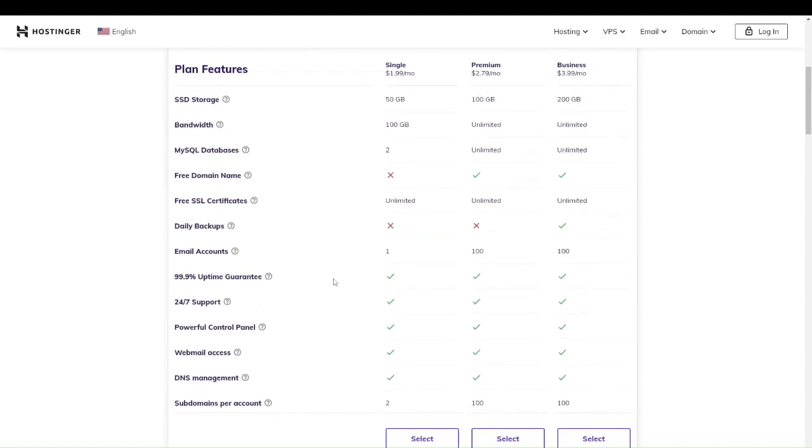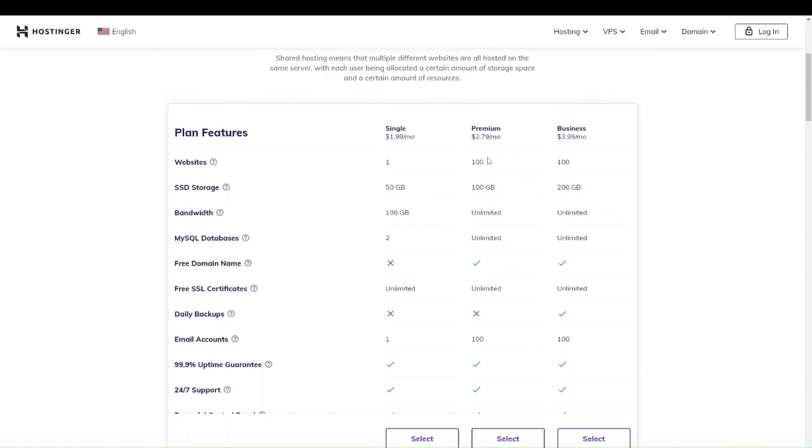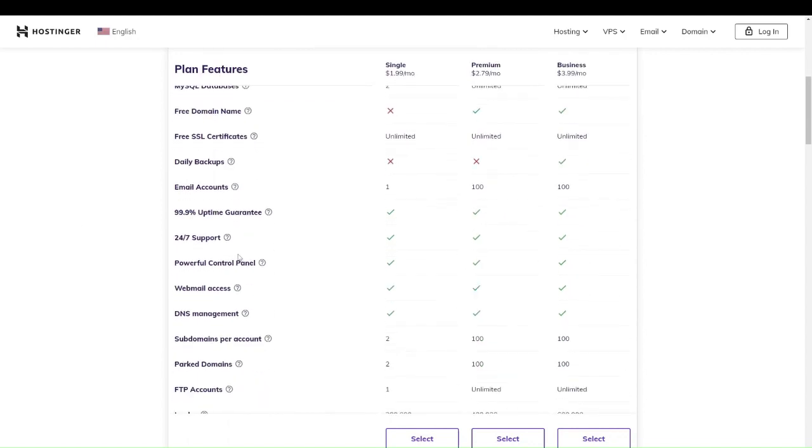So that would be one of the bigger cons, I think. But they are one of the lowest priced hosting providers in the market. Their performance is optimized, they have really good customer support, and they have a lot of features that come for free, like 24/7 customer support, DNS management, and email accounts as well.